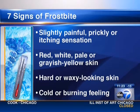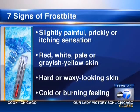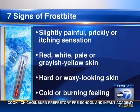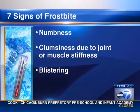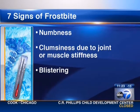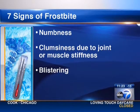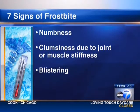I felt it. I think my fingers were about to be frostbitten yesterday. I was lifting a window, and all of a sudden the tingling, and you look at the color and all that. It certainly doesn't take long for it to set in, especially if you're touching something that's exposed to the cold as well. Then that causes the numbness, and in turn the clumsiness. Exactly. The tissues become very, very stiff, and you lose coordination.